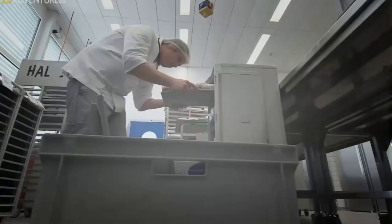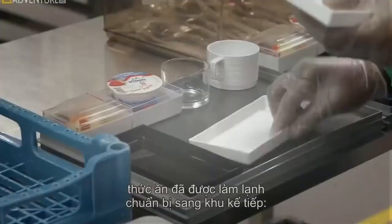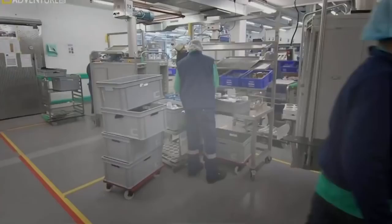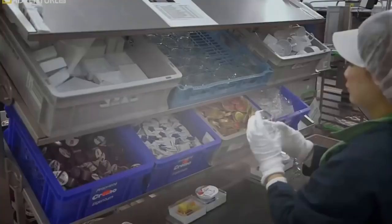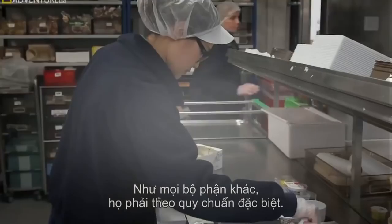In the main production unit, catering for the A380 reaches the next department. Tray setting. And like every department, this team follows a master template.